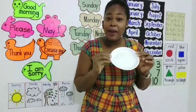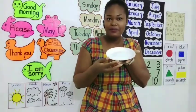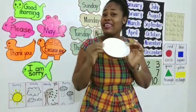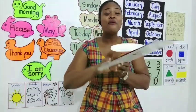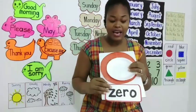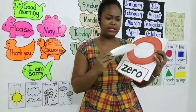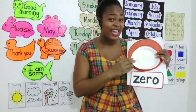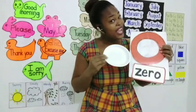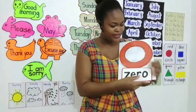Now, is there anything on my plate? Do I have anything left on my plate? No. How many things do we have? Nothing. So we say there is zero. We have nothing to count. Yes. Zero means nothing. My plate is empty. There's nothing to count. I have zero food in my plate. Zero means nothing. There's nothing to count.